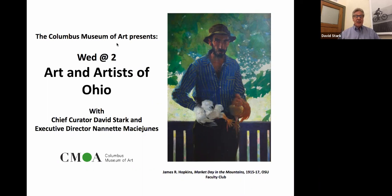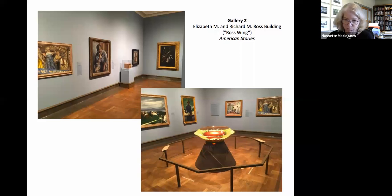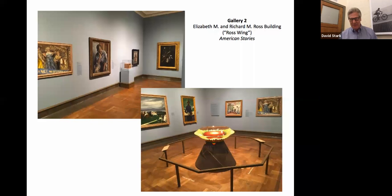So with that said, I will ask our tech support to move to the next slide. And this will show what the focus of the presentation is all about. We have a gallery, Gallery 2, in the so-called historic building, which we informally call the Ross Wing, that was constructed in 1931, a gallery devoted to American art from the 19th century to approximately the 1950s, with one important exception that we'll talk about in a minute. You absolutely cannot miss the glass piece in the center of the gallery, Sunflower by Christopher Reese.